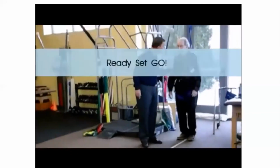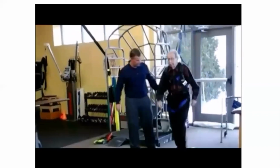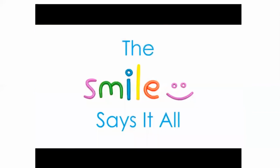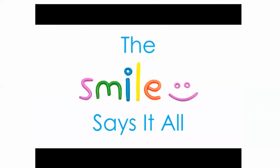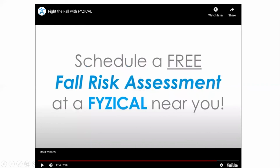So the harness system that you see on this gentleman, we have this in our clinic. It's a really nice tool. Basically, this gentleman here is kind of hooked up to the ceiling. There's a track overhead, and it gives him a really nice sense of security. It's safe. It really prevents falls really nicely. Kind of lets us work on some high-level balance things. All right.